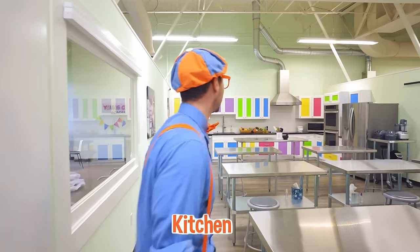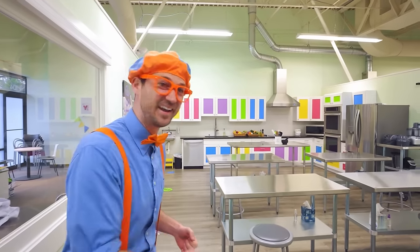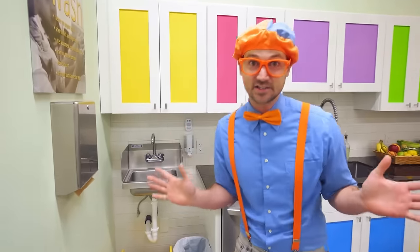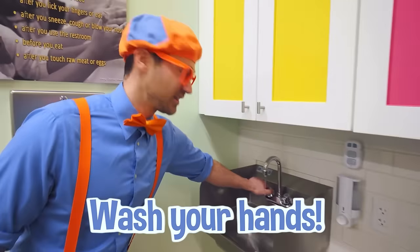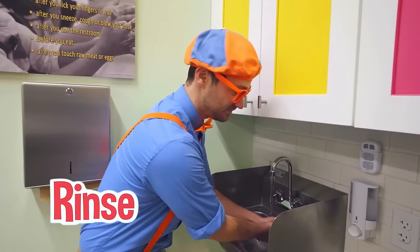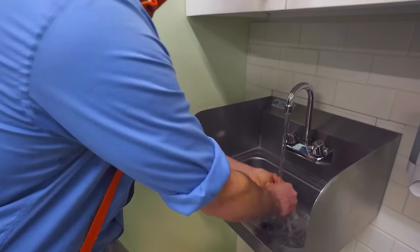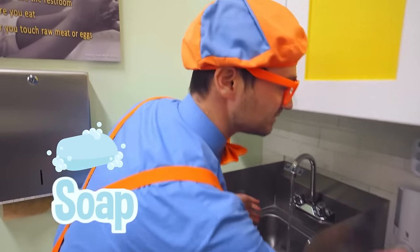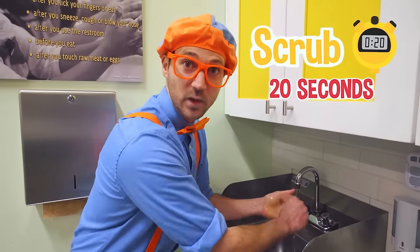Wow, look at this kitchen. It is so bright and colorful. Okay, the very first thing that I need to do when you enter the kitchen is wash your hands. I'm gonna turn on hot water, and then I'm gonna rinse them. Get them nice and moist. And then we need some soap. And we need to scrub for 20 seconds.